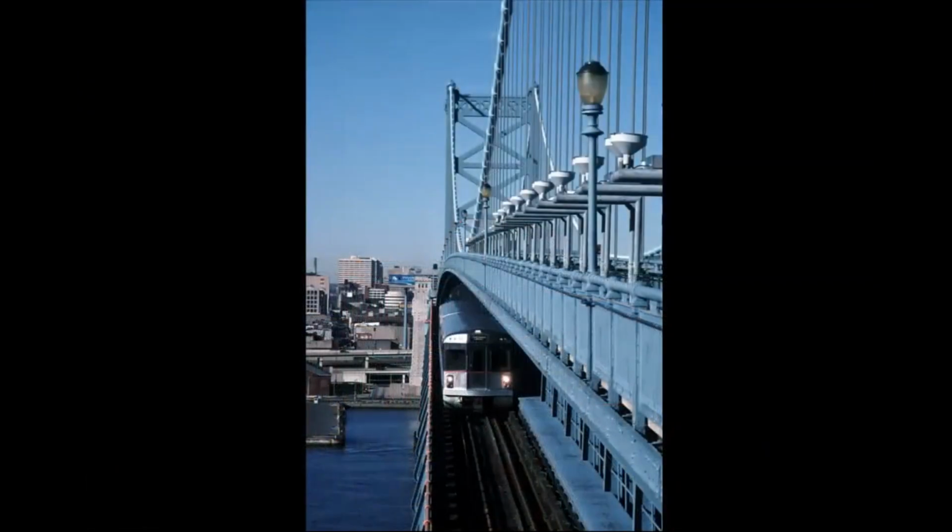And another set of older cars coming across. These are all from the walkway. This is where the bridge towers are. The walkway goes out over the tracks. You can shoot trains from there.